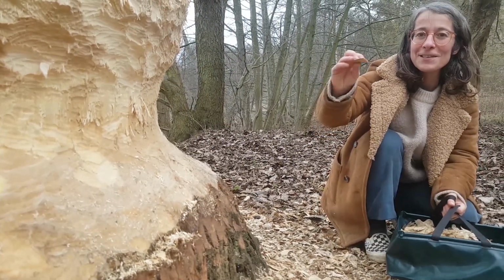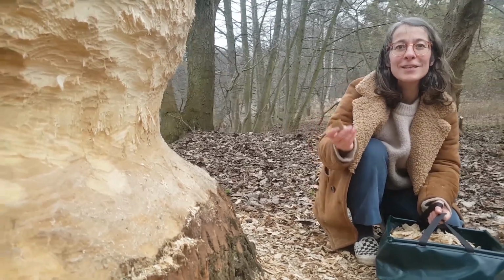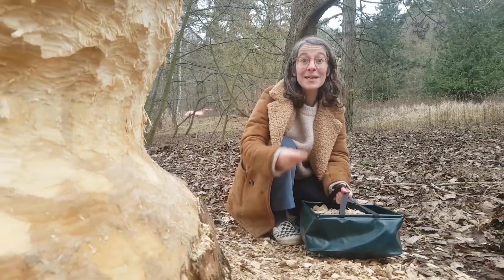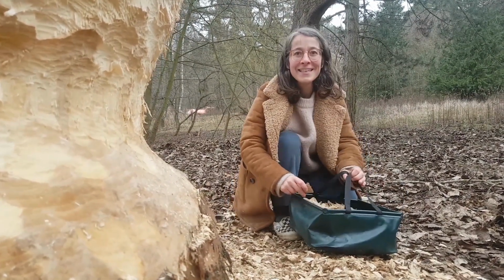And there are these really fresh shavings that we are collecting, and then we dry them out and we use them for cooking and to heat the stove when we want a super hot stove. It's quite good for cooking and to make tea.